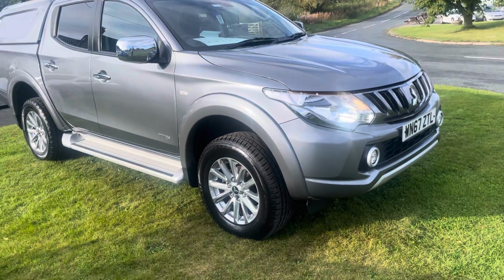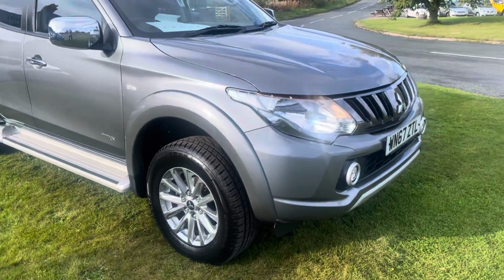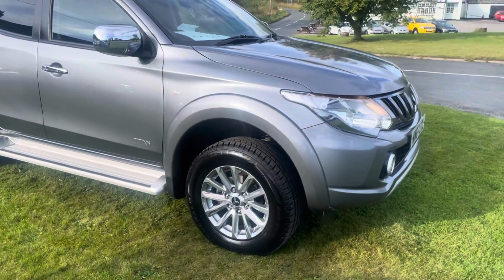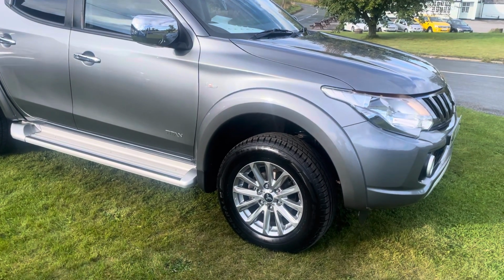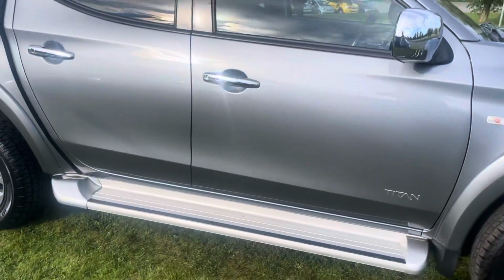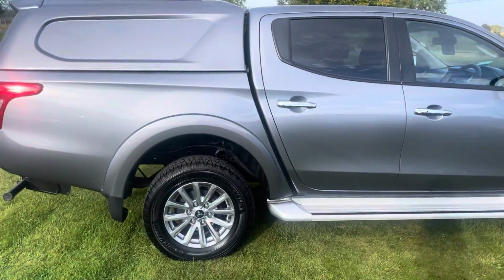We're just going to do a walk around video of this 67 plate Mitsubishi L200 Titan. Got to say, before we go around, this is an exceptionally clean vehicle and drives really well. Just looking to tax one up for the winter myself, and I'm really tempted with this one. What an outstanding vehicle this is, and it looks well in grey metallic with the matching Truckman top canopy.